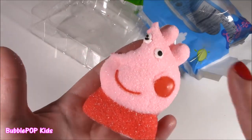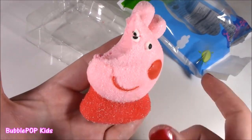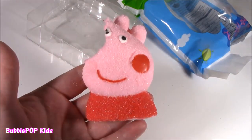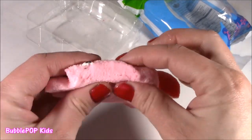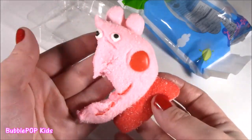Bubble, why did you do that? You bit off Peppa's nose! What's wrong with you? And that was the tastiest pig nose ever. Ah, so good. Look at that marshmallow. It's pink. Very, very good. Not the best tasting candy. Super sweet, almost like a sugar bomb. But it's kind of creamy and it's just so, so chewy. Look at that. I ruined it.